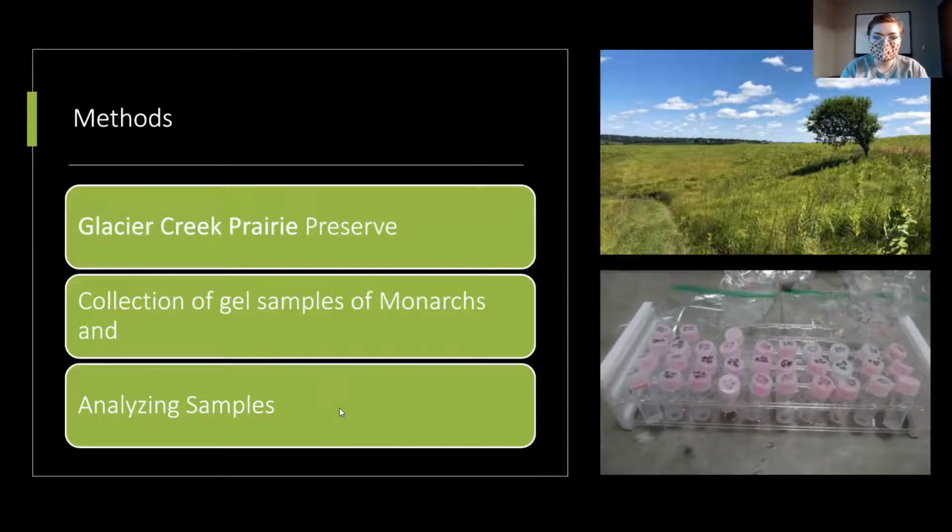And then I'm also analyzing these samples in lab. This is the step I'm currently on with my research. Basically how I analyze them is I melt down the gel on a microscope slide, and then I look under a microscope to find the different pollen grains.